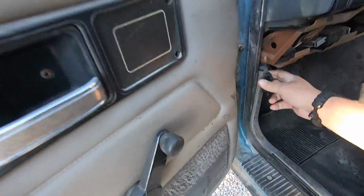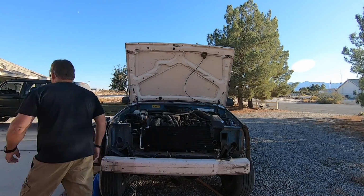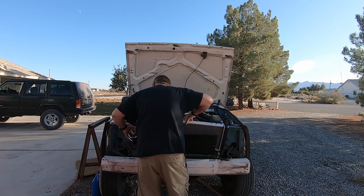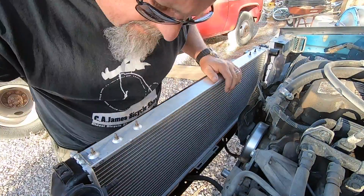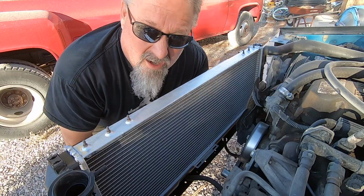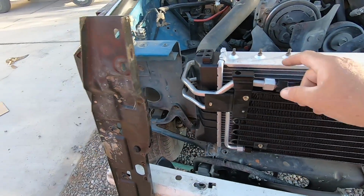Still haven't done anything in here. Get some hose clamps and hook this stuff up. Not too bad. Well, I can't put this piece on yet because I need to get some rubber isolators. I need to go check my stash. I might have a couple.